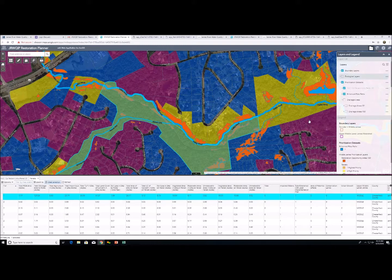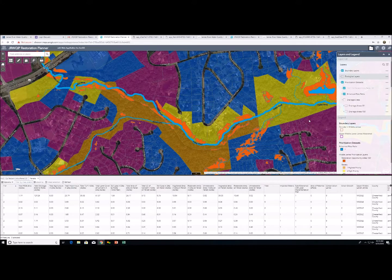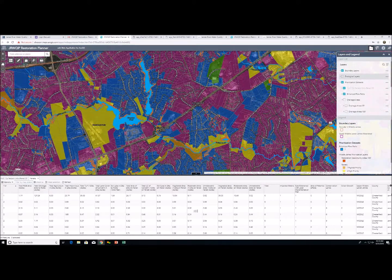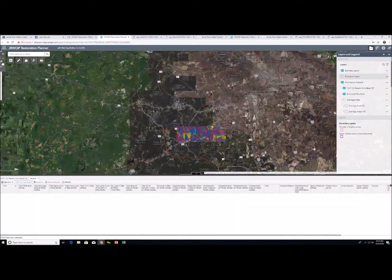All right, so I'm going to clear the selection here. Make sure this one's clear as well. Good. And then there's one last function that I would like to show that may be of use for groups that are looking at multiple properties or haven't necessarily started narrowing in on particular parcels yet, and that's the filter tool. So I'm going to zoom out a little bit here.